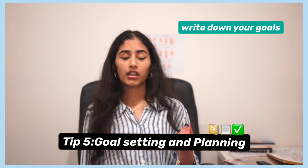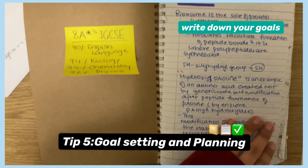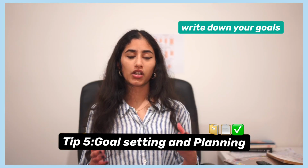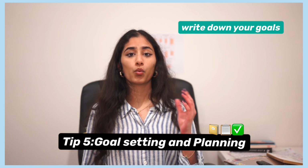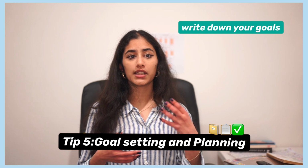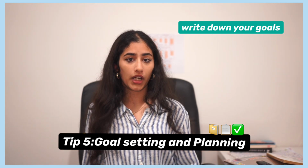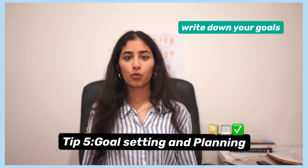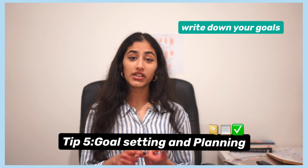Another good way to goal track and goal set is writing things down. When I did my GCSEs, the first thing that I did was writing down a set of goals for what I wanted from this exam. I would say, okay, I want an A star in these subjects. Be specific with what subject you want, what percentage you want. If your exam or curriculum is on a percentage scale, let's say, okay, I want a 95% in biology, I want a 92% in chemistry, I want an 80% in maths. So make sure that you're really, really specific.